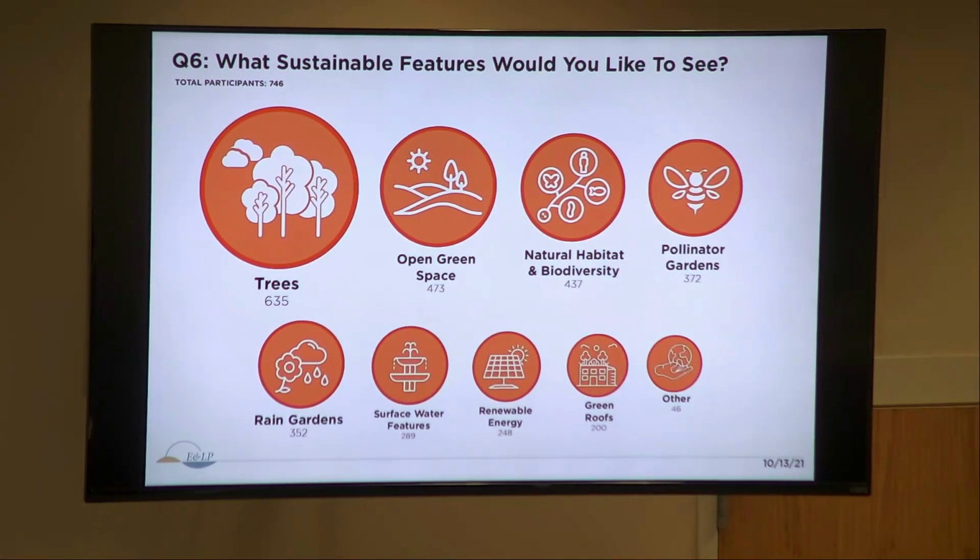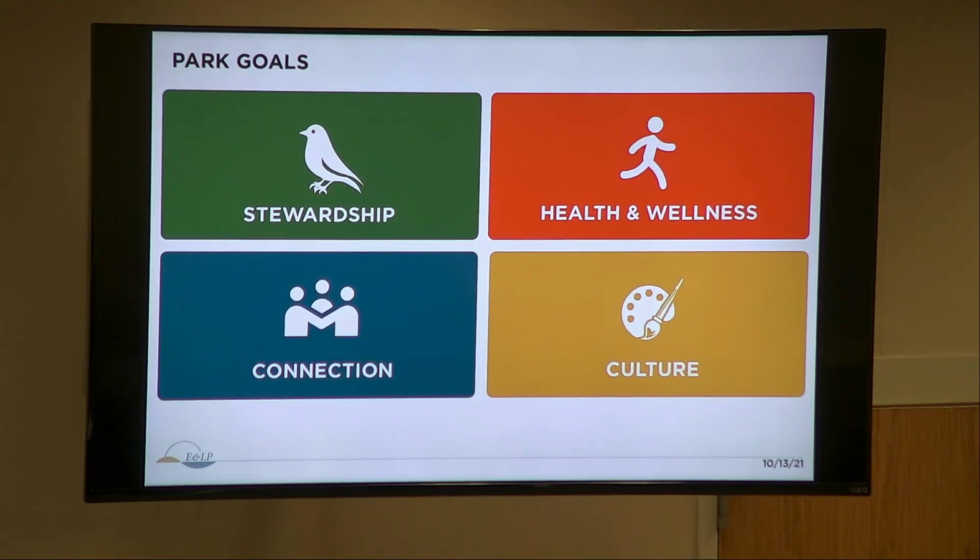Next. And we asked people what they wanted to see sustainably on this site, because there's a lot of interest in this community in particular in preserving what's there and celebrating it. So what else could be included to advance that? Well, trees were very popular, as well as pollinator gardens, rain gardens, open space. And then some other features were also getting some good traction, like renewable energy. And specifically, we heard some feedback on solar panels for that. Next. I'm going to pass it back to Ed now, and he can go a little bit deeper into the park goals and design.